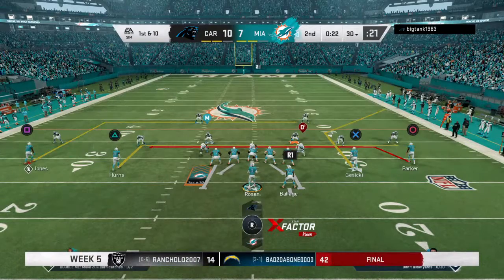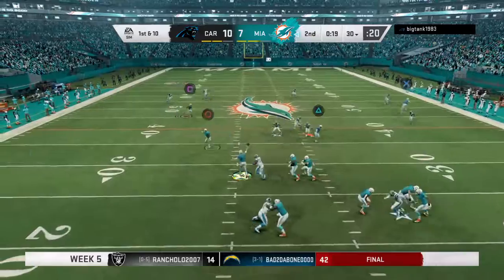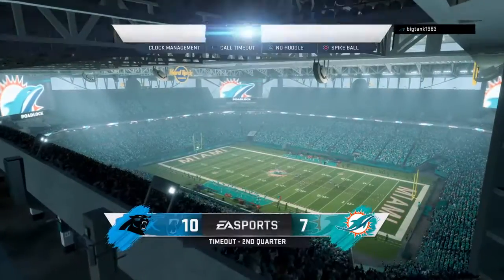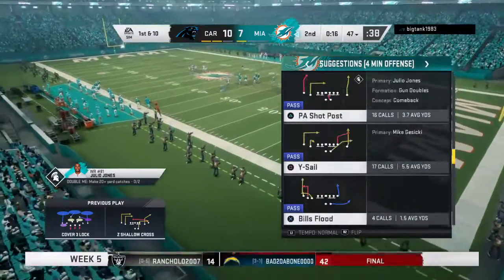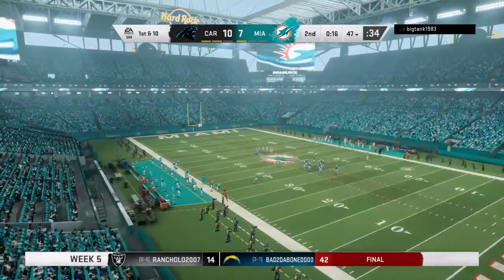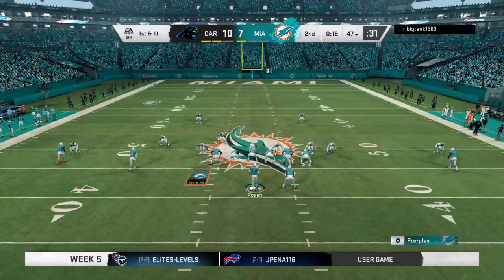Trying to shake off the interception. He'll look to throw. Complete to Jones. The Dolphins going to take their 2nd timeout as they stop it with 16 seconds to go in half number 1. A big hitter to start the drive has him up near midfield here for 1st and 10.